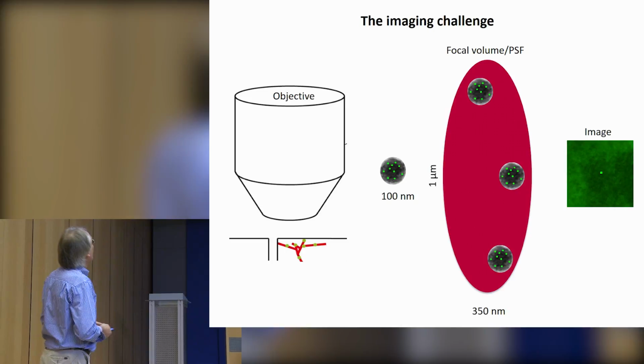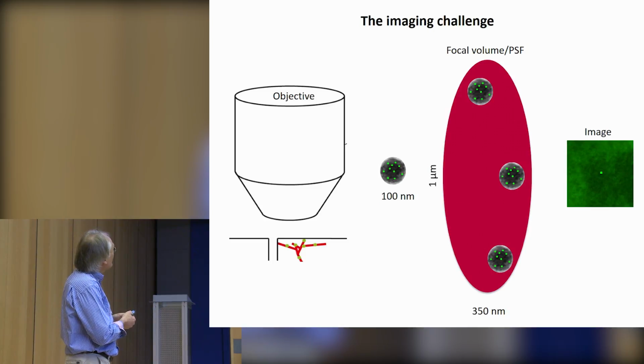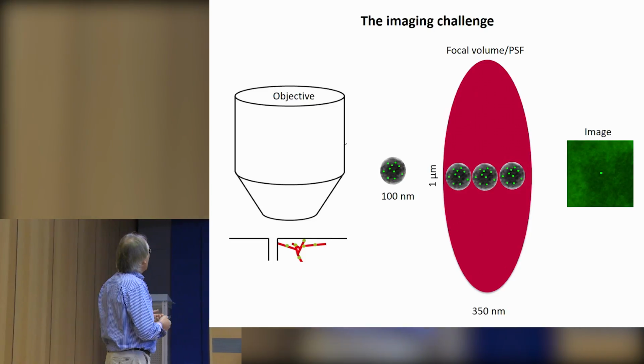And now basically if you put 3 such vesicles in the illumination volume, you would get a certain intensity of a spot that you would see in your image. And then if you, let's say, do it like this, you still have 3 vesicles, but they're differently oriented.